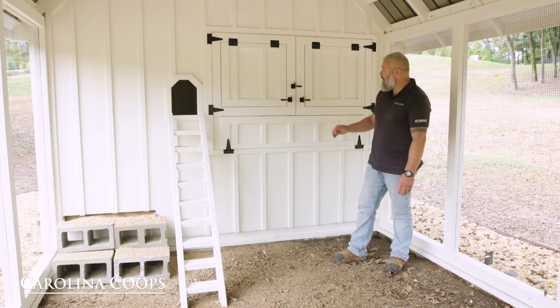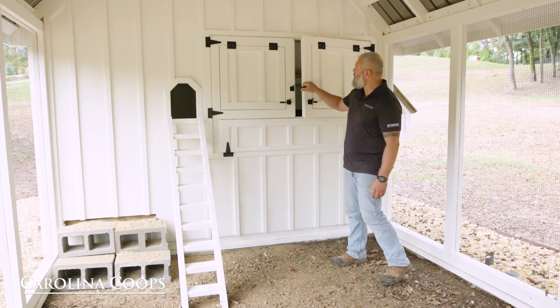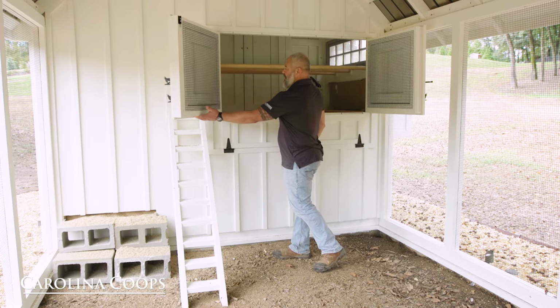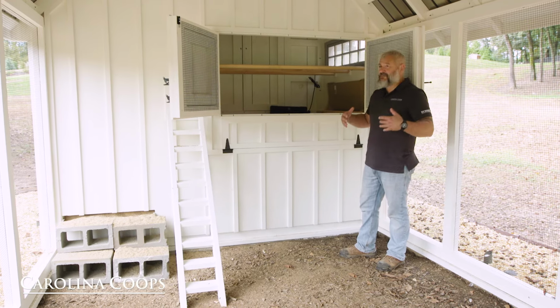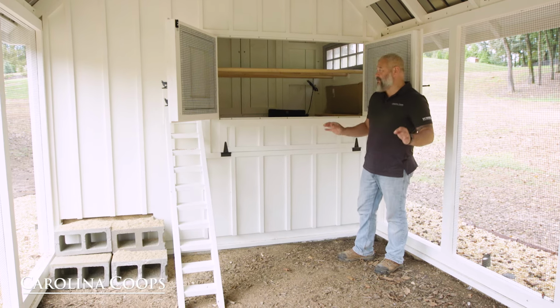So how they work is, in this case, you have 3 gate latches. This gate latch right here, you open this up and it opens up this door. And you have a barrel bolt up top here, open up this door. What I love about that, and we've been doing this for years, is it gives you full access to the hen house. The reason for that is when it comes time to clean, you're not gonna want to struggle. It doesn't get any easier than it does with our system.